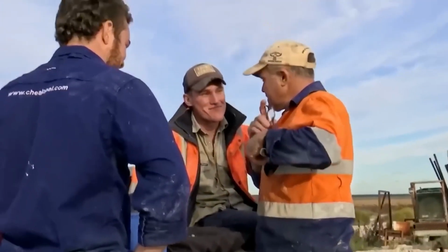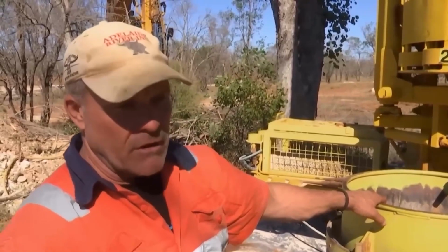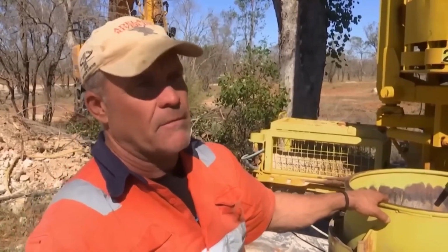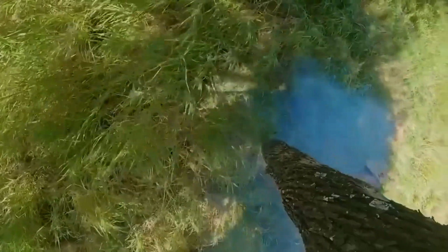Before putting in bridge props, Chris explained that they provide a larger surface area and are quite sturdy, almost like putting in a small pillar. He noted that the props they use in opal mining are essentially cut pine trees, specifically cypress pine, which are native to the area and resistant to termites.